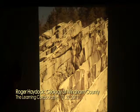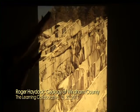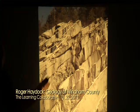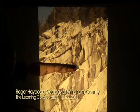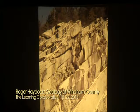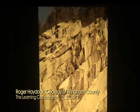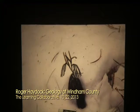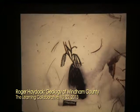Because the pressure's been taken away, those lines of decompression follow the line of the surface of the land. So here the land is sloping steeply downhill, and so all these lines do as well. If this landscape had been flat, the decompression fractures would be flat too. If you go to see the granite quarries in Barre, they have some flat land there, and the decompression fractures are horizontal.